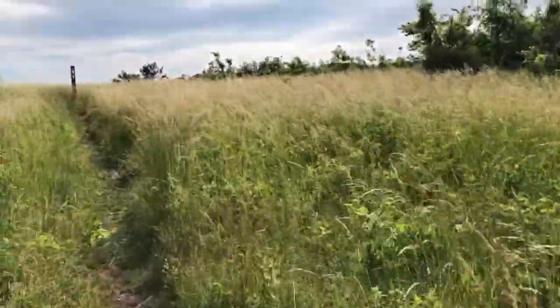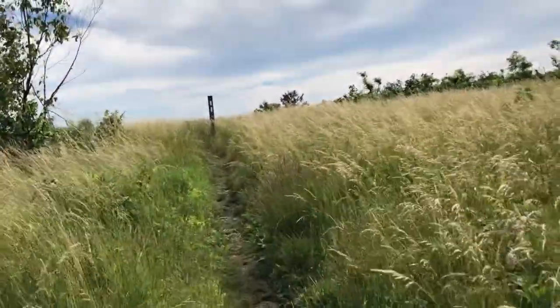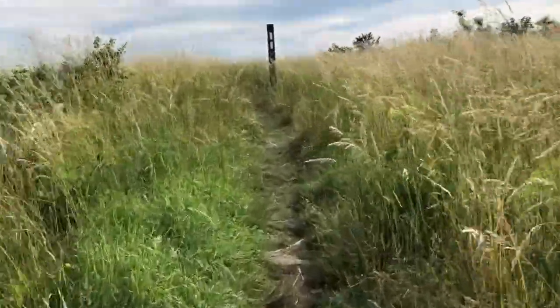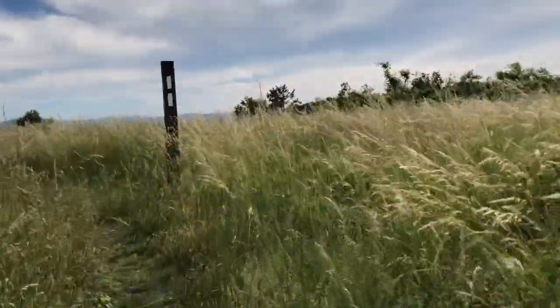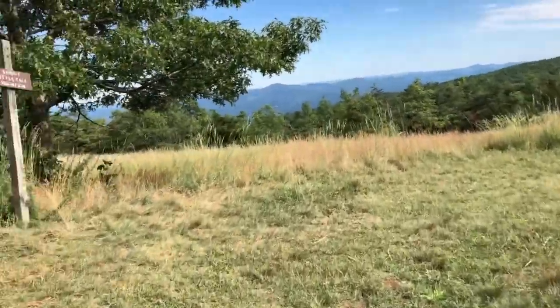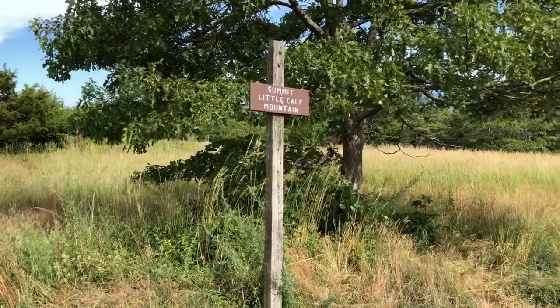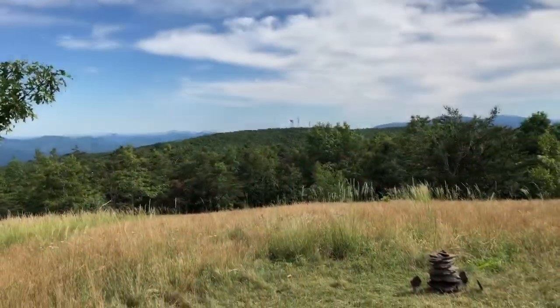Well, I wasn't expecting this. I just stepped out of the woods into this open top up here. I think this is either Calf Mountain or Little Calf Mountain, I'm not sure which. When I checked my phone in the woods, it said I was at the top of Little Calf Mountain, but I don't see this going up any further. Oh, nope, Little Calf Mountain. Summit, right there. And my trail goes to the left, but that's where we've been.